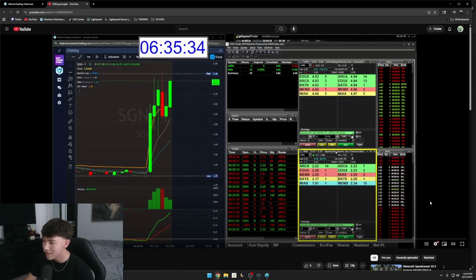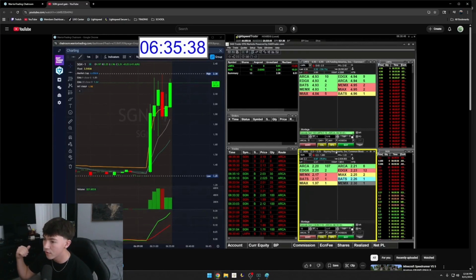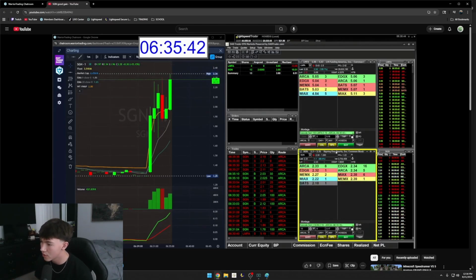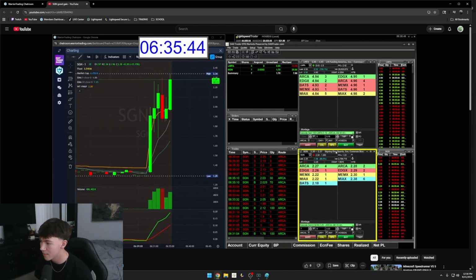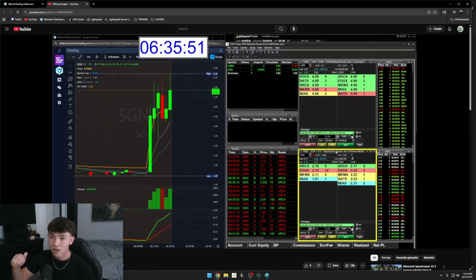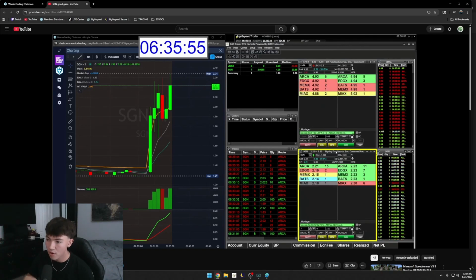So I'm scaling out of my entry. I'm seeing some green on the tape still coming through. We get 2.22 and looking for the extension up over 2.30 potentially. So I'm holding a quarter of my position and there's 2.30. Now I'm looking to take some more off the table. And then, so right here, you could see where I'm adding in for the anticipation of the breakout, and then I'm scaling out of my entries so I can take more profit out of the trade.